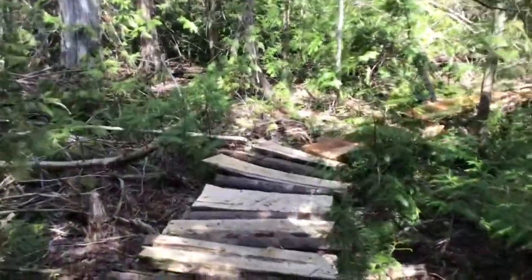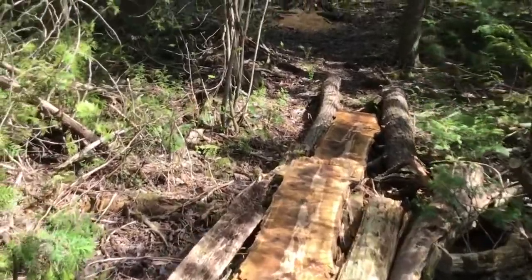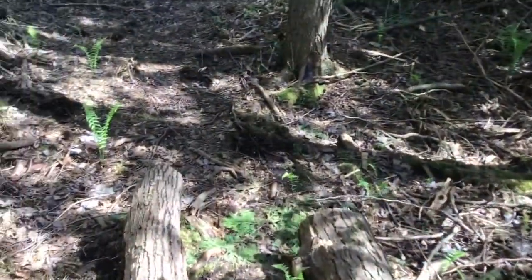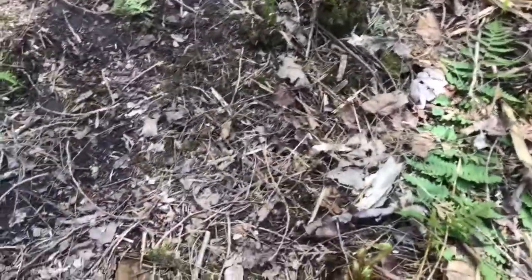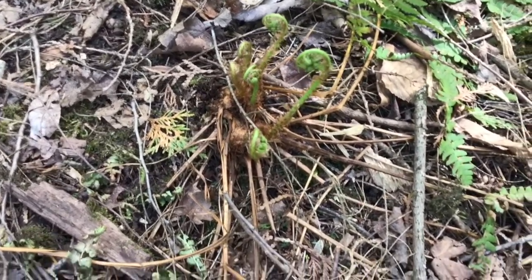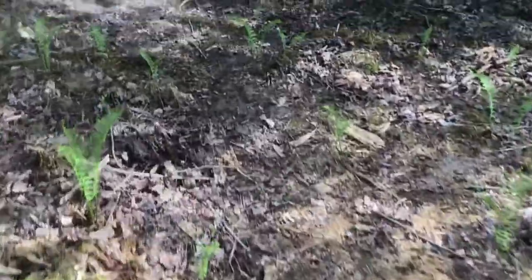Around here there's lots of cedar trees. Oh, and there's some fiddleheads. There, oh, there they are. There are the fiddleheads there. People can eat those. I've never tried them myself, but maybe one day I'll get around to it. So those are the baby ferns that are just uncurling.